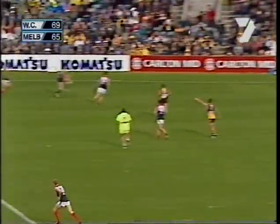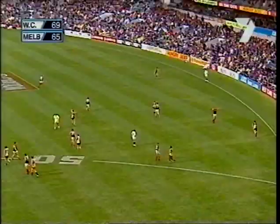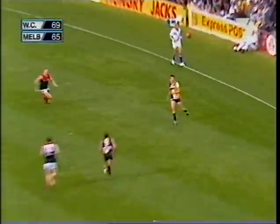The one thing, though, about Melbourne is that they've probably had fewer possessions than the Eagles, but they're still very much in the game. And if they crank up a little bit, that's the dangerous thing. That's the positive thing for Neil Danaher. Gaspar pushing up onto the wing. Broadbridge on the ground for the first time today, just manning him up.